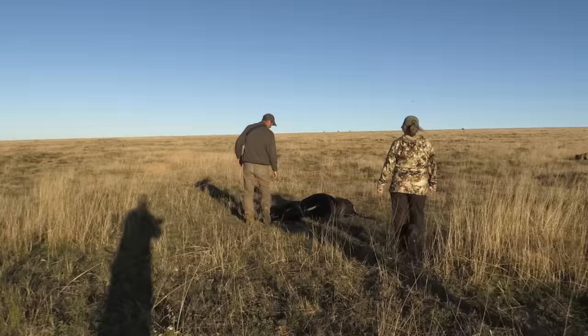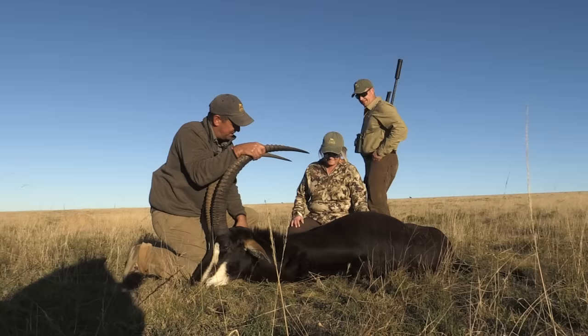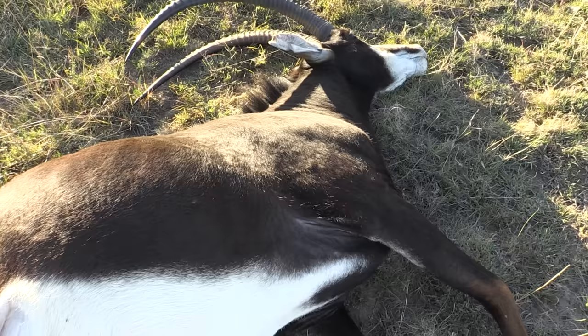Jeepers, he's awesome, eh? Jet black, this old bugger. Have a look at that, man. Yeah, so, I mean, you can't get prettier than this, really. This is as black as they come, with a white belly. In Afrikaans, they call it swart-wit pants, a black-white belly. That's the other language in South Africa, but really, really nice and old.